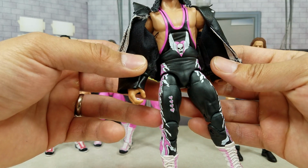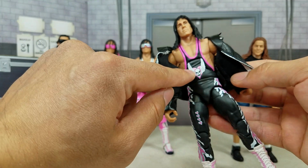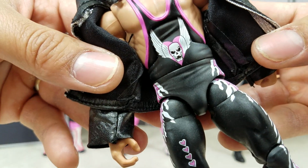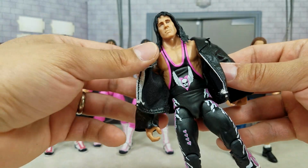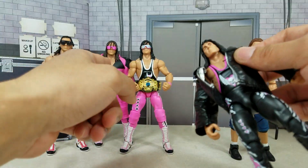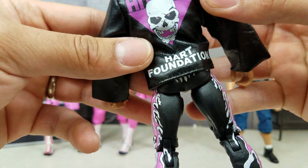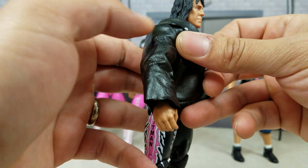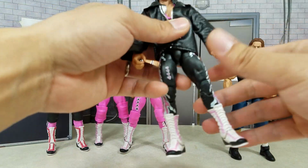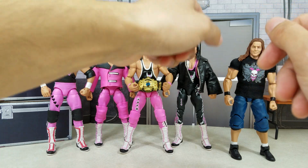There was definitely a lot less pink going on in his attire. It was mainly dark, mainly black, and the skull too, man. Look at that. I really like this figure though. I do like the fact that with this one, they actually gave us a cloth jacket as opposed to the solid rubber. On the back, it says Hitman and it says Hart Foundation, right? I believe this one came with the Canadian flag. It was really cool how they had it displayed.